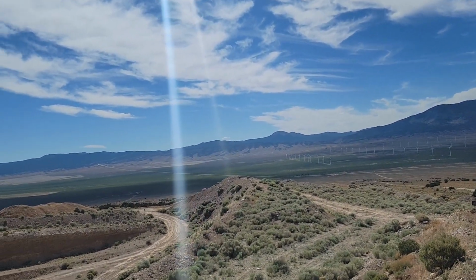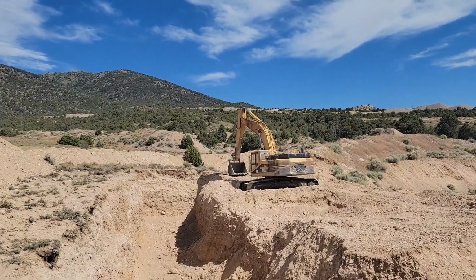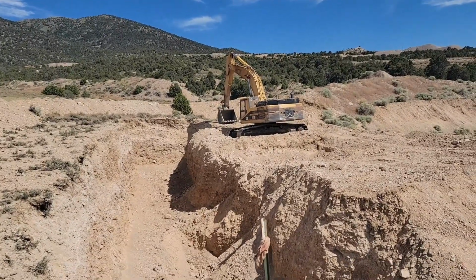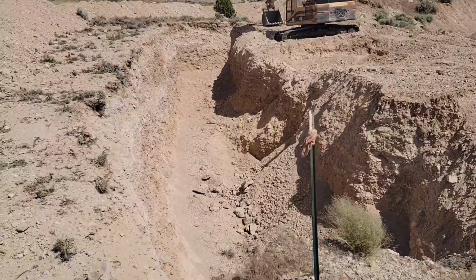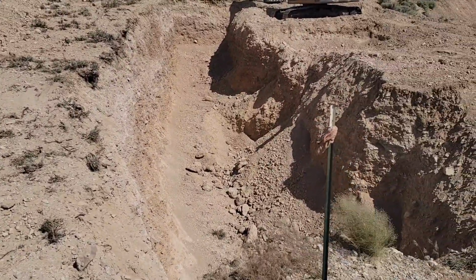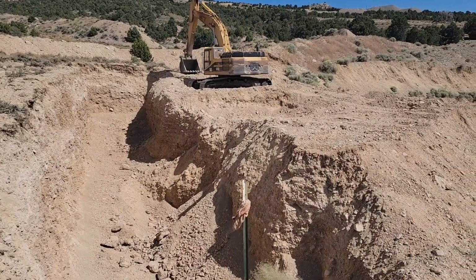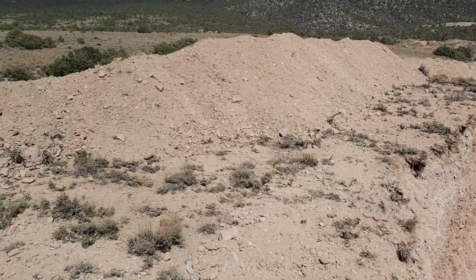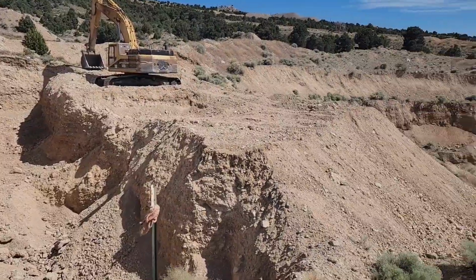I'm sorry about the wind noise today, but today's movie is a documentary about some unauthorized digging going on, on a claim that doesn't belong to them. These guys think they have this claim right here, and they came in here and started digging without bonding or authorization from the BLM. So they got quite a bit of stuff dug up here. Got their excavator in here.